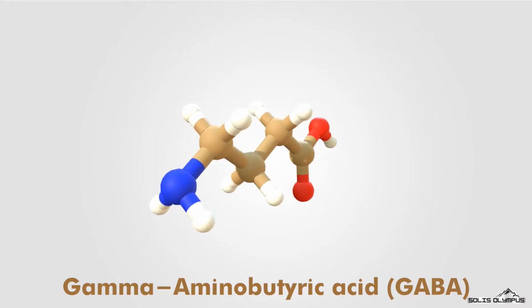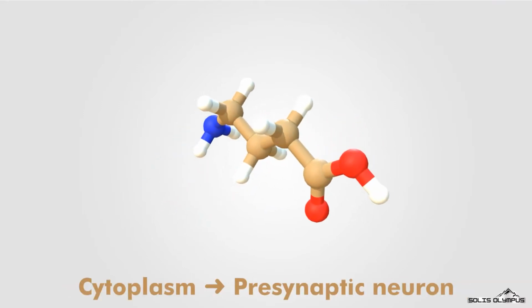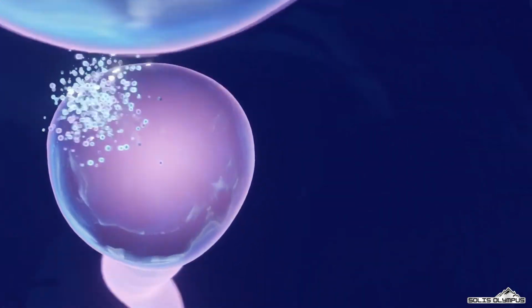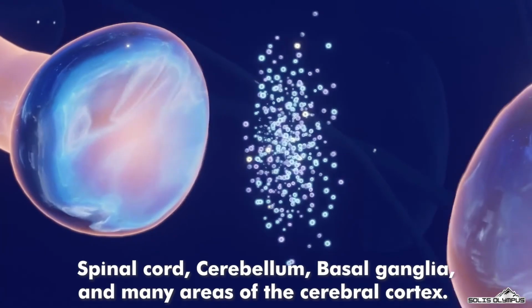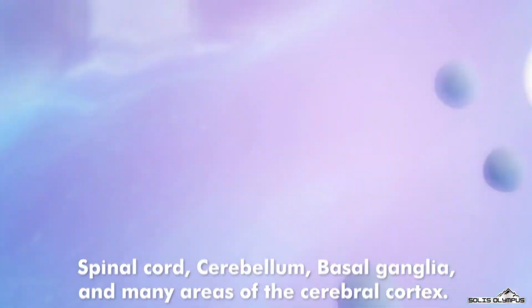GABA. Gamma-aminobutyric acid, in short GABA, is synthesized in the cytoplasm of the presynaptic neuron from the precursor glutamate by the enzyme glutamate decarboxylase. GABA is the most powerful inhibitory neurotransmitter produced by the neurons of the spinal cord, cerebellum, basal ganglia, and many areas of the cerebral cortex.